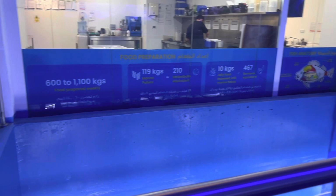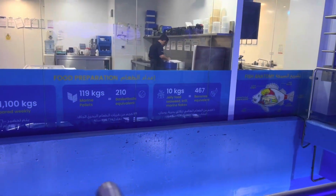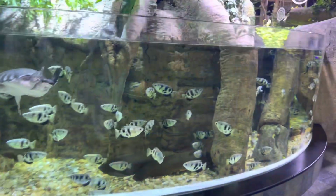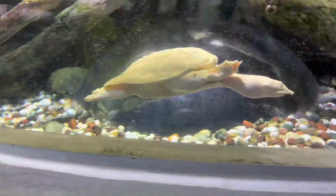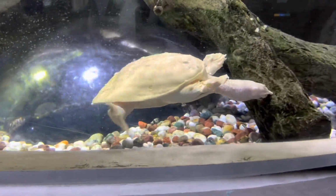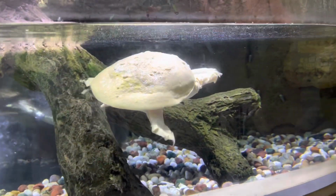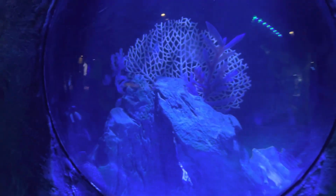So here was where they were prepping the food for the whole aquarium. I found that to be really interesting because, as somebody who has owned a bunch of fish in the past, I was really just thinking, wow, it's probably going to cost a lot of money to maintain all the food for all of these fish, especially if they're not eating each other.